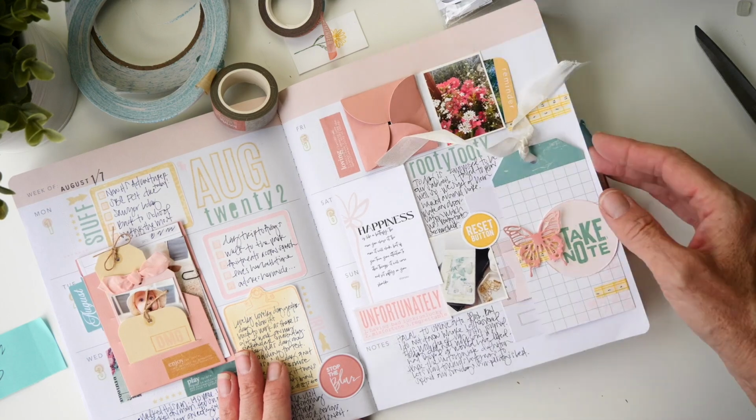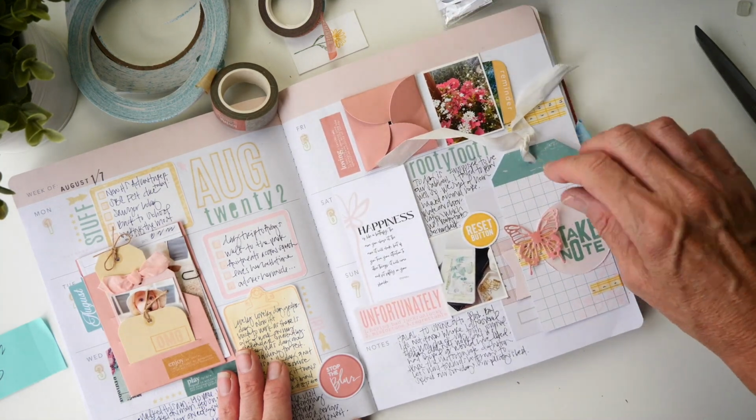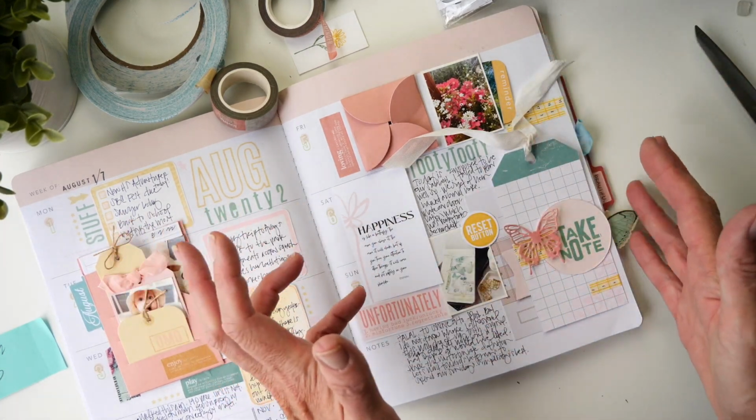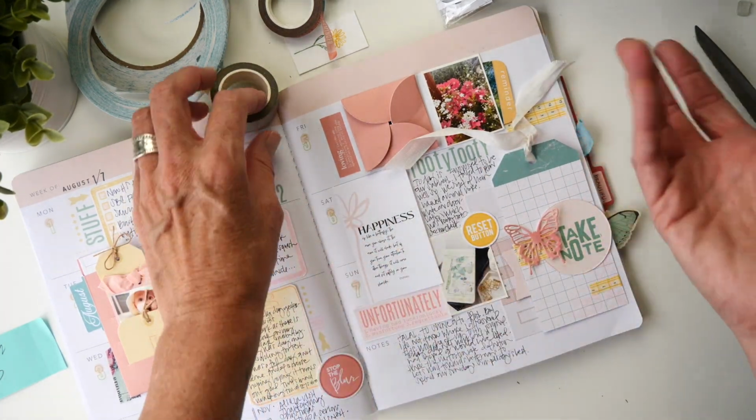Okay, I'm going to tell you something I should have done. What I should have done with this tag is made it interactive so I could lift it up, but I adhered it right to the page. So there's nothing else going on. It was just kind of a layered tag, and it worked for this page.